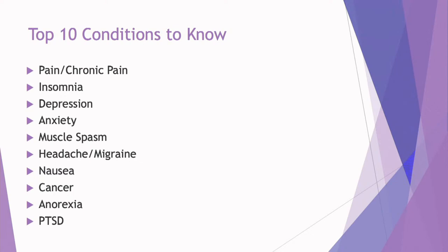So you have to be really creative, if you're a physician, in how you diagnose your patients so that they can qualify. Following the mood disorders, pain, and insomnia, we find muscle spasm. In some states where that's specifically a diagnosis, it's very high. Then headache, migraine, nausea, cancer, and anorexia, and included in all that are the side effects of many chronic conditions. Anorexia, nausea, and pain are part of most debilitating chronic conditions, so we really need to know how cannabis works with those conditions.